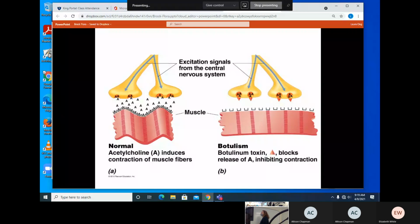Two other really famous toxins that you've heard of before in some way affect the nervous system. And those are botulism toxin and then tetanus toxin on the next slide. Most people today have heard of botulism toxin as being equivalent to Botox, because it is. Botox stands for botulism toxin A.